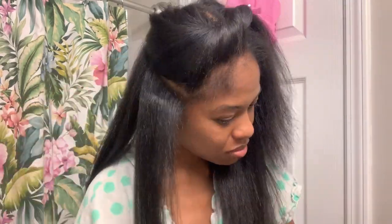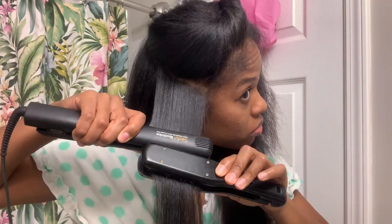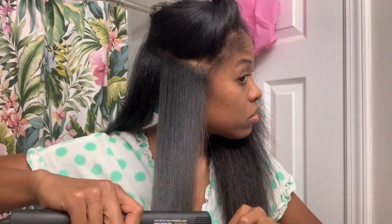This is an amazing brush. You can search for it on Amazon. I don't know if they still sell it, but if they do, I definitely recommend that you get your hands on one.